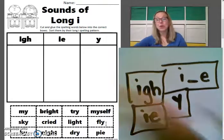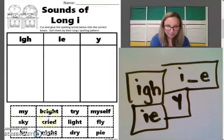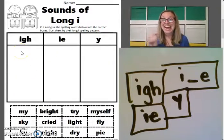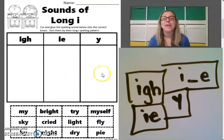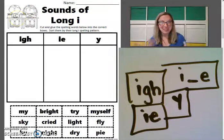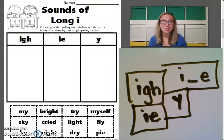Okay? So now knowing that, you are going to, on your own, because I fully believe you can do this, cut out your spelling words for this week and then sort them into the proper columns. So if it uses the IGH, you'll glue it here. If it uses the IE, you'll glue it here. And if it uses the Y, you'll glue it here. And when you're all done sorting and gluing your spelling words down, if you'd like to color this beautiful picture up here for me, that would be awesome. You don't have to, but I love when you do. And then you can take a picture and upload that to Class Dojo for me so that I can take a peek at it and get you some credit for getting it done.